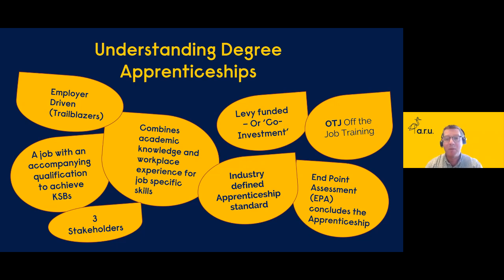If you're a small employer, that means your wage bill is below £3 million a year, you're eligible for what's called co-investment, which basically means there's a 95% subsidy for the cost of the course. So you would pay 5% in real money, and the other 95% we would draw down on your behalf from the Education Skills Funding Agency.